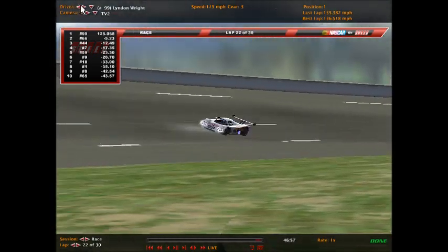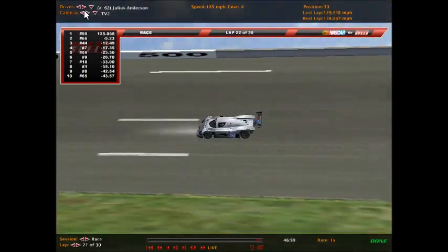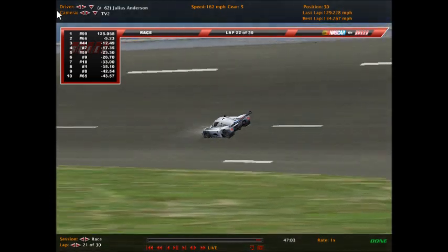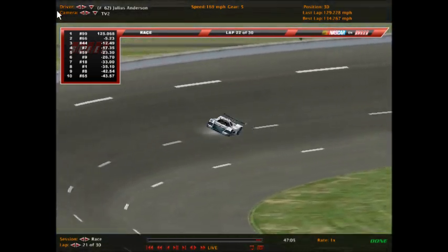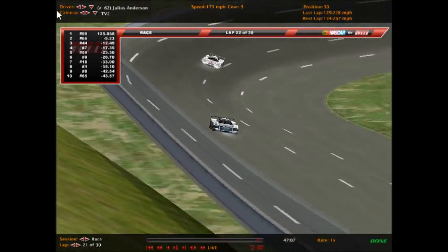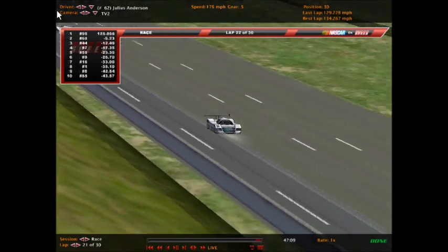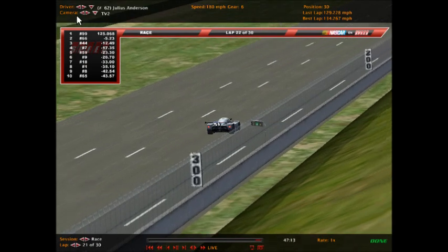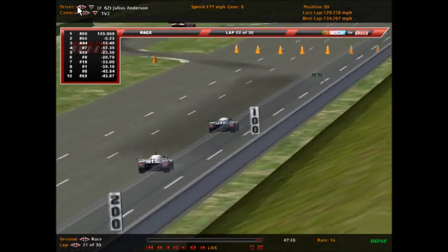And another car up ahead for Lyndon Wright to lap right there. That's the 62 car, Julius Anderson, one of the 2 Sauber Mercedes machines. His teammate Ryan Brommer right now running well in 12th position at the moment. Anderson got into a little bit of trouble earlier in the event, and has basically knocked himself out of contention.